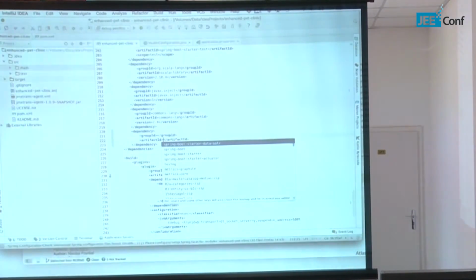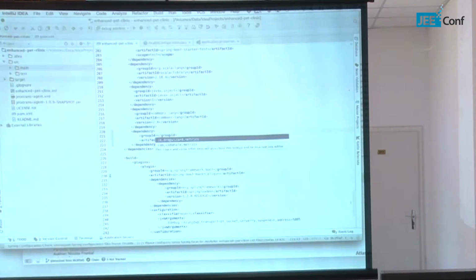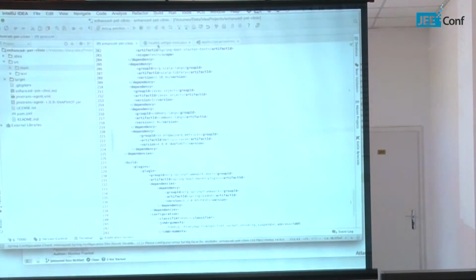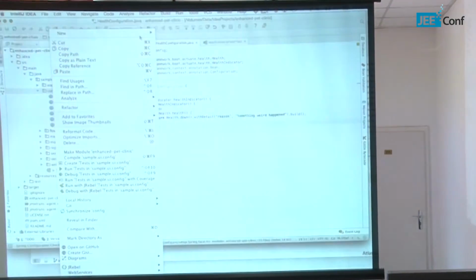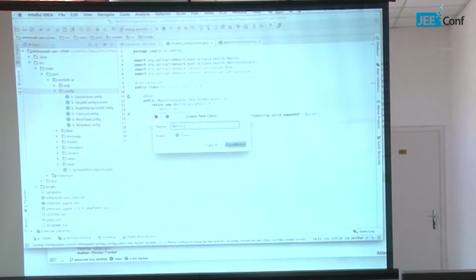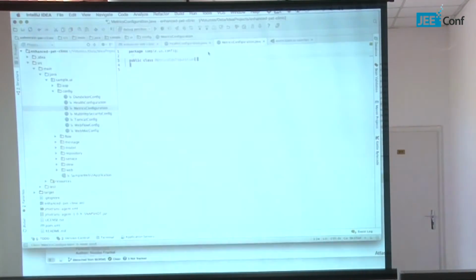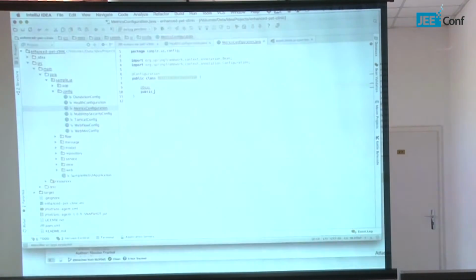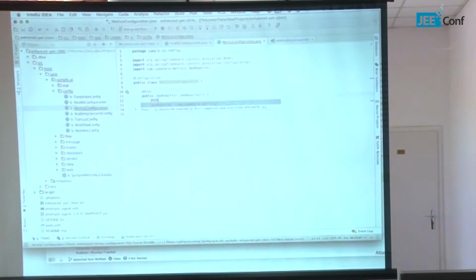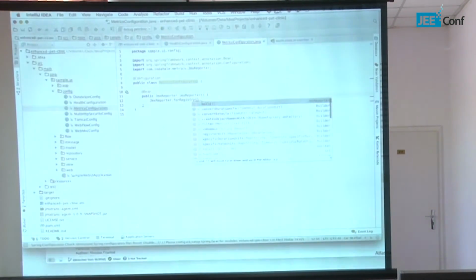So what I will do is add a dependency to metrics-core from io.dropwizard, and I'm done. The only thing I have to do now is to go into the config and create a new metrics configuration. I don't forget to set the Configuration annotation. And now I say @Bean public JmxReporter, JmxReporter.forRegistry(...).build(). And this is a new reporter.